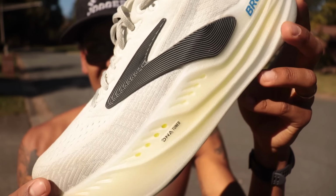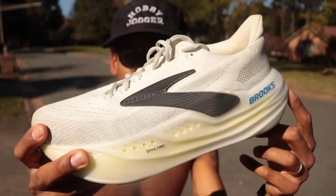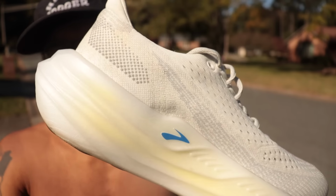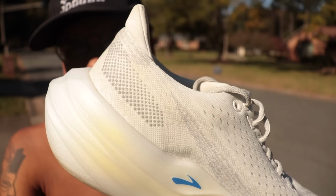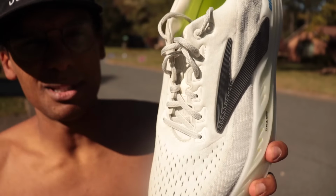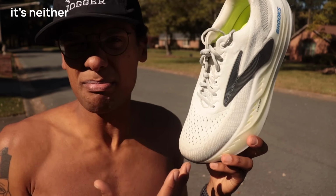Bang! Brooks Glycerin Max, DNA tuned, new foam, tall stack. This is the "is it cake or is it shoe" running shoe. Is it Piba or is it... I couldn't think of a cake word that starts with a P, a pastry. Is it Piba or is it pastry? That's the Brooks Glycerin Max 100 mile review.